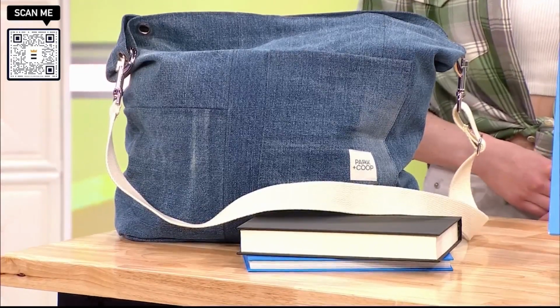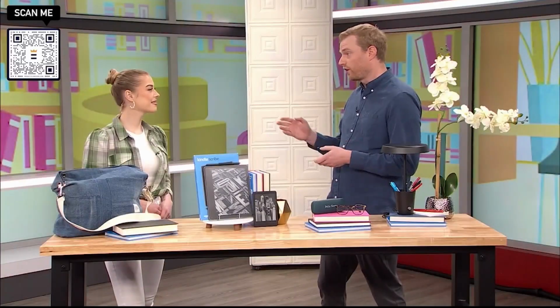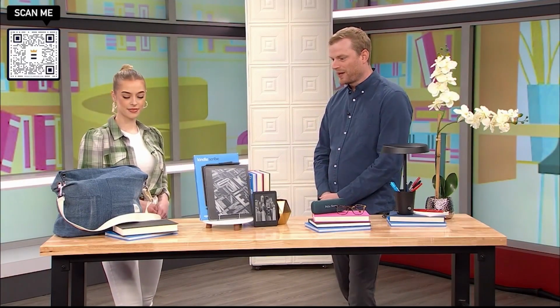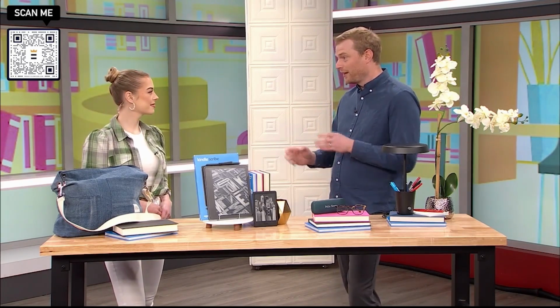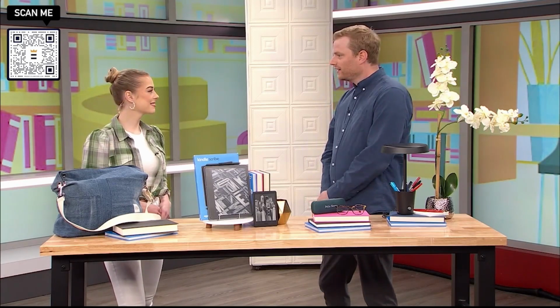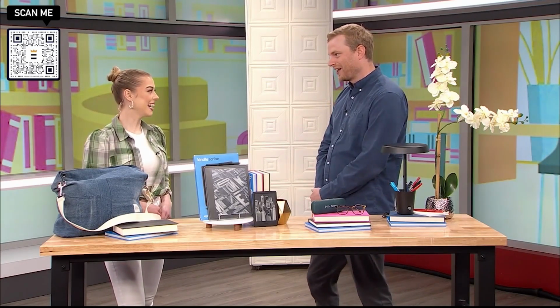And what's so interesting is that a lot of people are talking about the waste that's created by people discarding their clothes and how that fills up landfills. What they do for their company at Park & Coop is that they rescue the denim and then they repurpose it for different things, like this awesome bag here that's super functional, super easy to lug around, great for that student in your life or just somebody who doesn't like to leave the house without a good book.